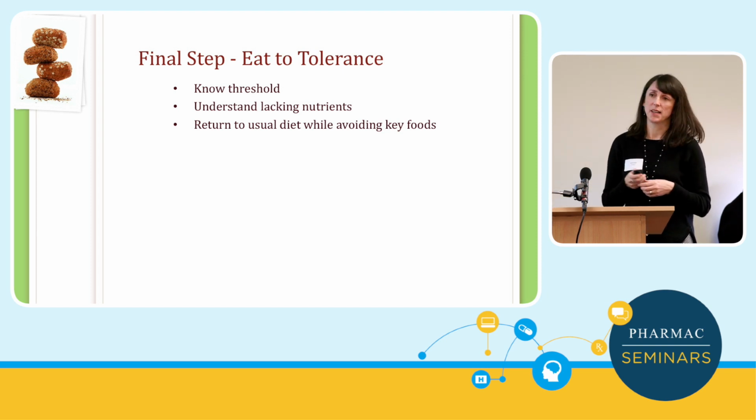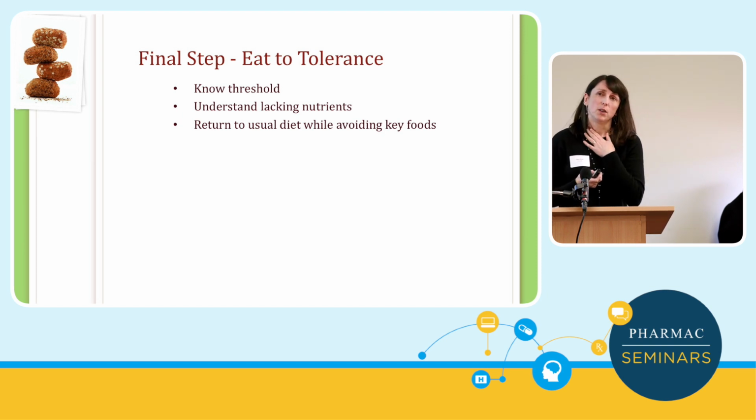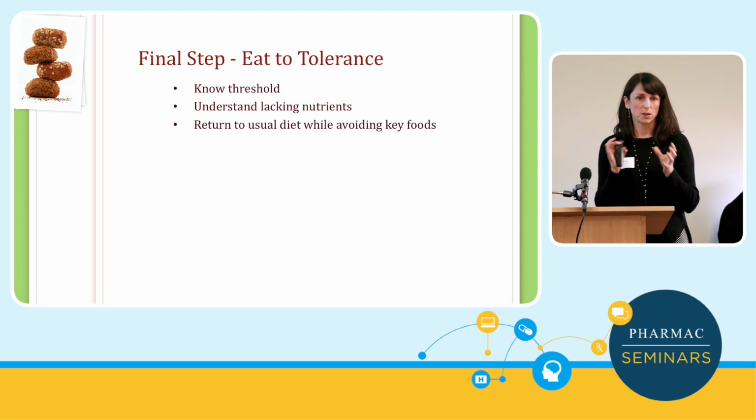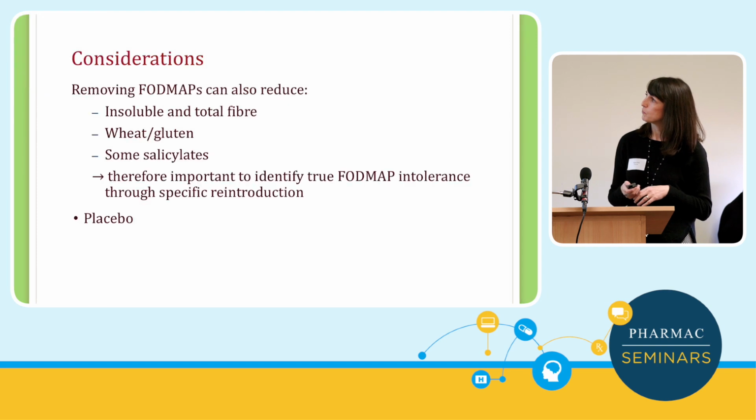We have to get people to also understand which nutrients are lacking. So if they can't have some of the FODMAPs, their fibre might be lower, or their iron might be lower, or their folate or thiamine. So we just have to be careful that any extreme sensitivities are replaced with other nutrients. So just a few things to consider when we're removing FODMAPs. As I mentioned, we're also removing these other elements here. Therefore, we're just really careful.